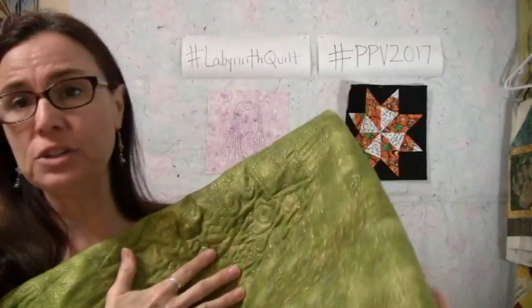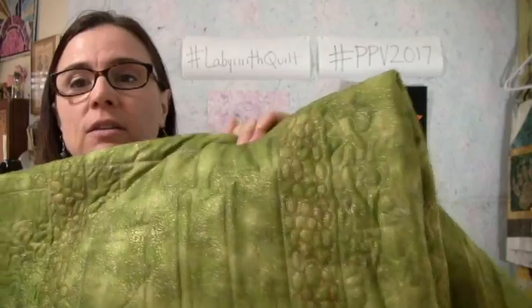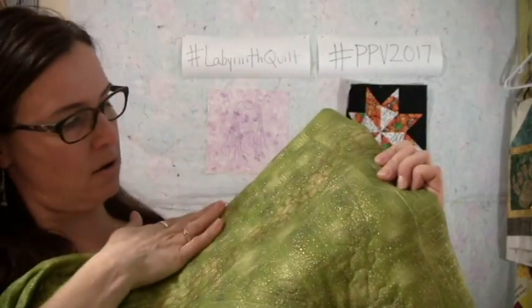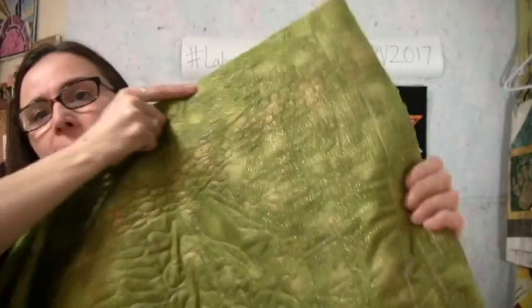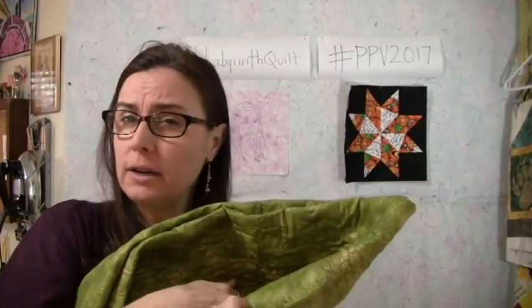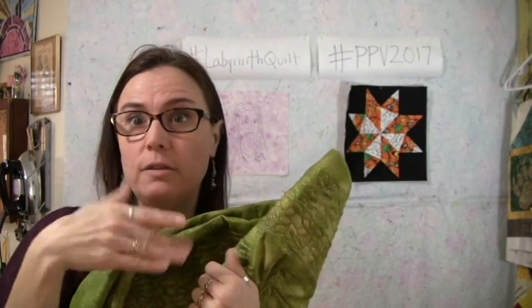I am going to show you just a little bit of it today, and when I get it bound and everything, I will do a big reveal. Let's do the back first so I can give you an idea. I did pebbles in all of the shelf area. Anything that was castle, I did pebbles in. I outlined and did stitch in the ditch around the books and the objects. That was a little bit tricky because of the width of my throat. I did a lot of rolling back and forth and back and forth.